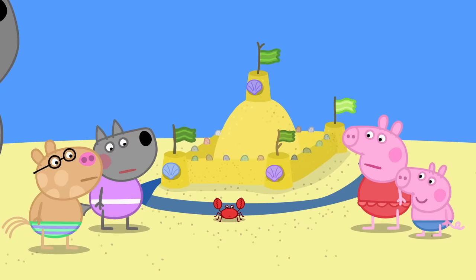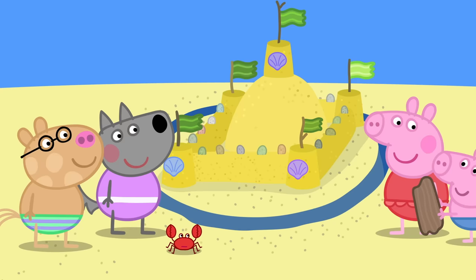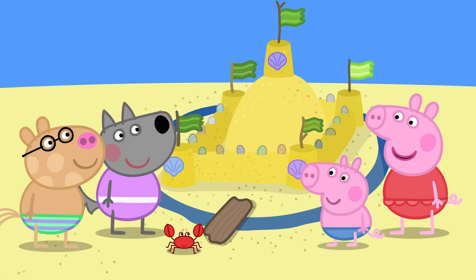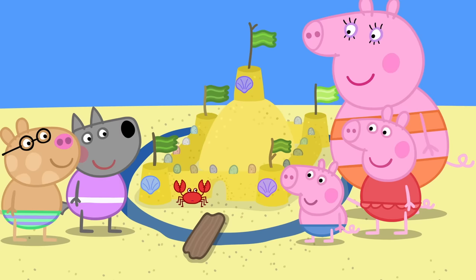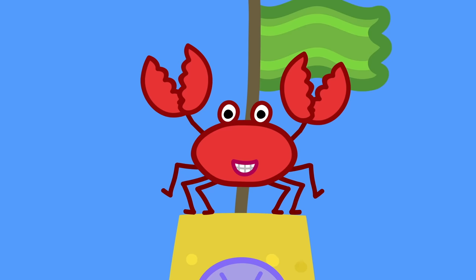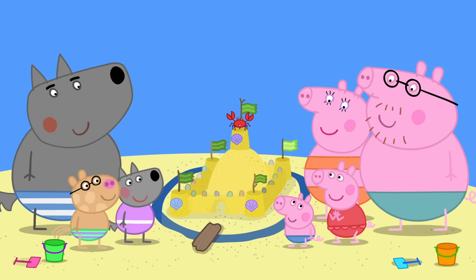He needs a bridge. George has found a piece of driftwood. George has made a bridge. Mr. Crab likes the bridge. But he can't get inside the castle. We just need to make a little door. Mr. Crab is the king of the castle. It's the best sandcastle in all the world ever!